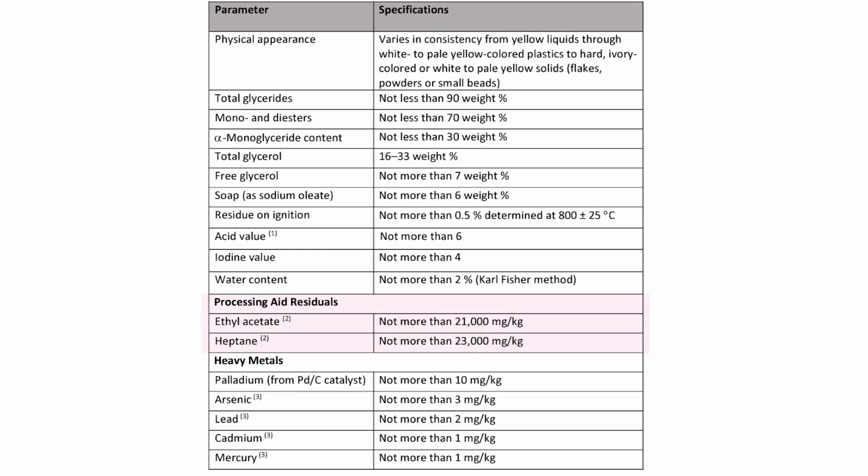So here we go with the breakdown of some of these ingredients. What is in APEEL? Here is a list right here, you're more than welcome to look at it. It starts on page 10, but you will see that it has the chemical solvent ethyl acetate as well as heptane and traces of heavy metal such as palladium, arsenic, lead, cadmium, and mercury.